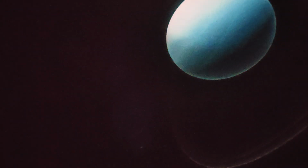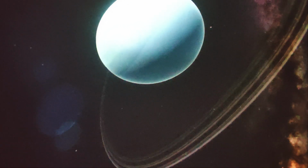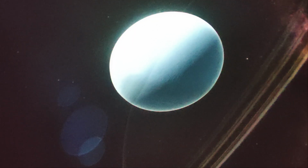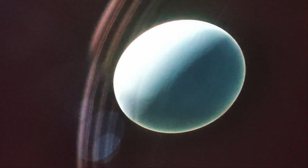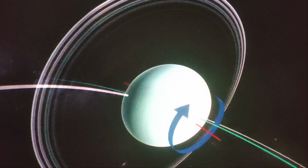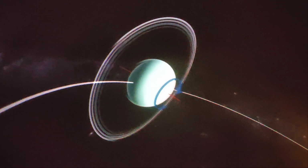Uranus, another gas giant planet, lies nearly 3 billion kilometers from the Sun. It also has a set of rings, but these are narrow and dark compared to the ones that adorn Saturn. The likely victim of a colossal collision in the distant past, Uranus travels on its side as it slowly lumbers around the distant Sun.